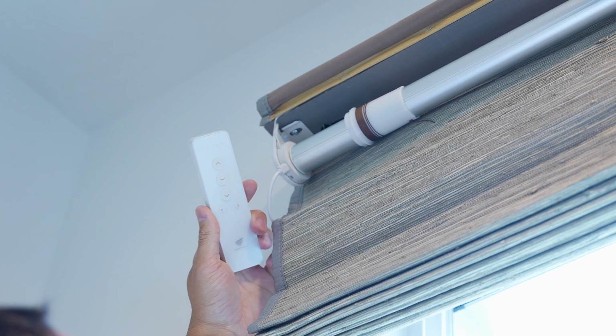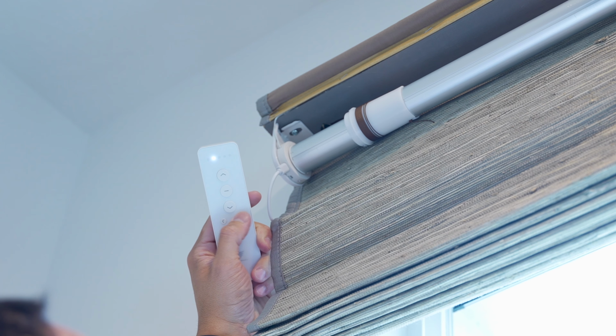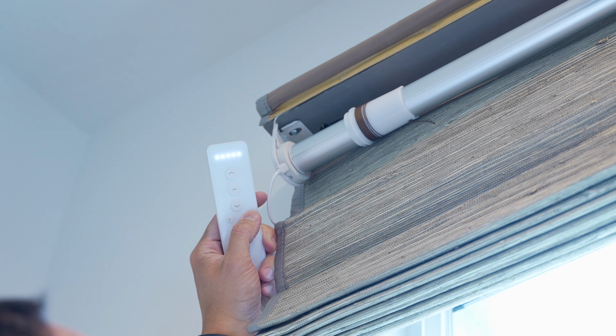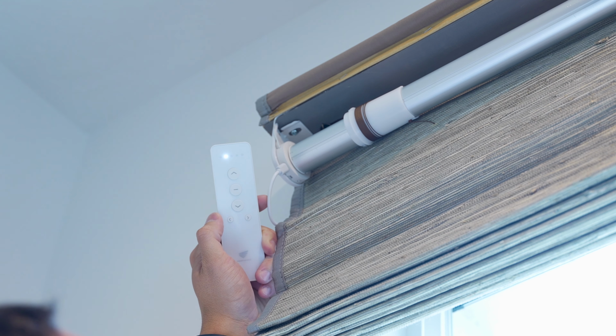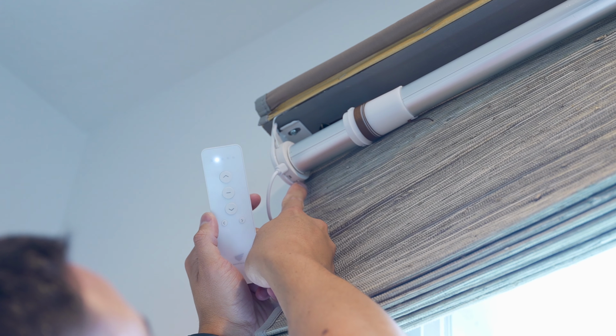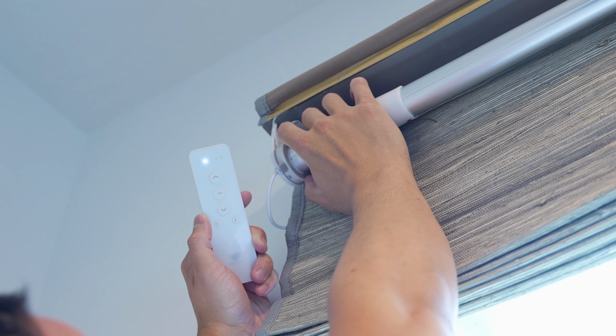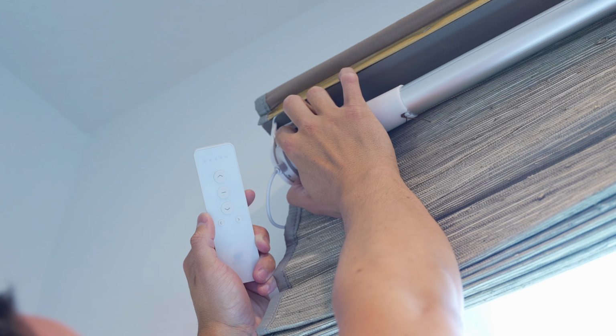I have a 5-channel remote here that SmartWings was nice enough to include. Make sure that you're on the correct channel, because there's 5 different channels, and then there's access to all of them. So on this remote, I'm going to pair this thing to the 2nd channel. To do so, you initiate it by holding the button on the motor. Let's see if I can do this on camera for 2 seconds.